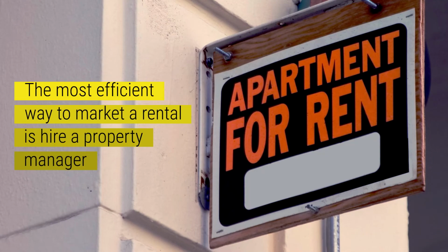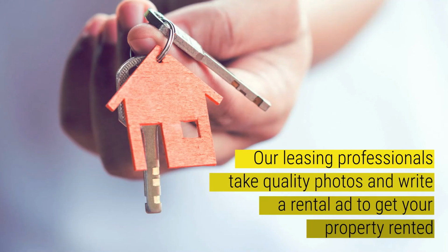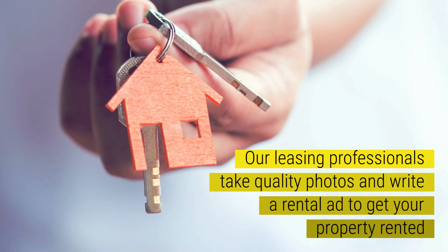One of the most efficient ways to market a rental unit is by hiring a qualified local property manager. At Bay Property Management Group, our leasing professionals take quality photos and write a rental ad to get your property noticed, but more importantly, rented.